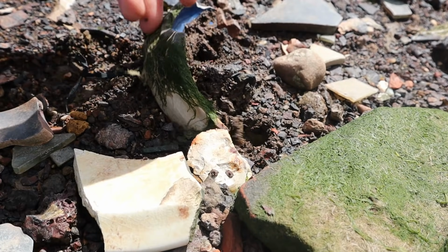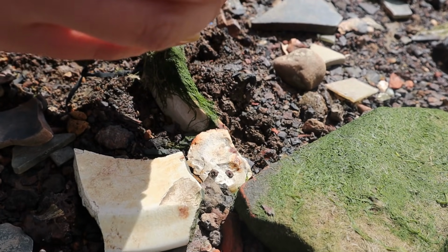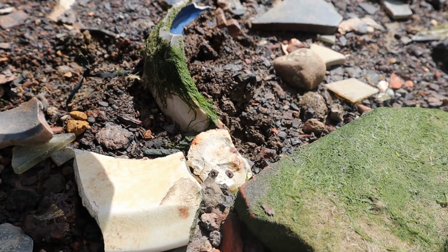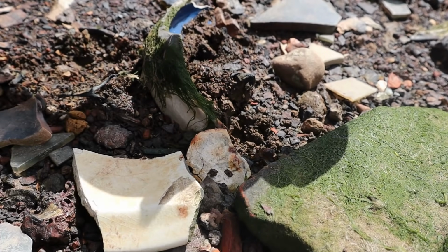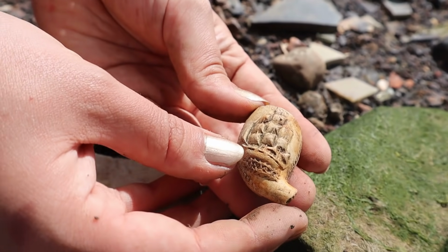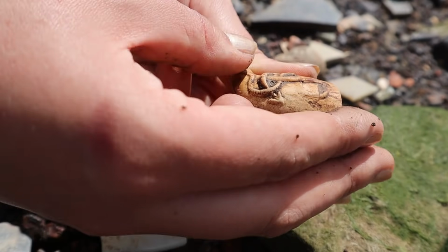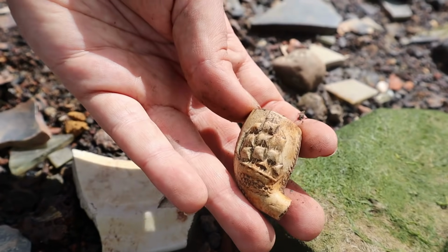Okay, it's been a while since we've had one of these up. Oh, wow. And I have one a bit like this. I have a clay pipe with a ship and an anchor on it. But this one is so much more detailed. And it's in better condition because the other one I have has been in a fire.